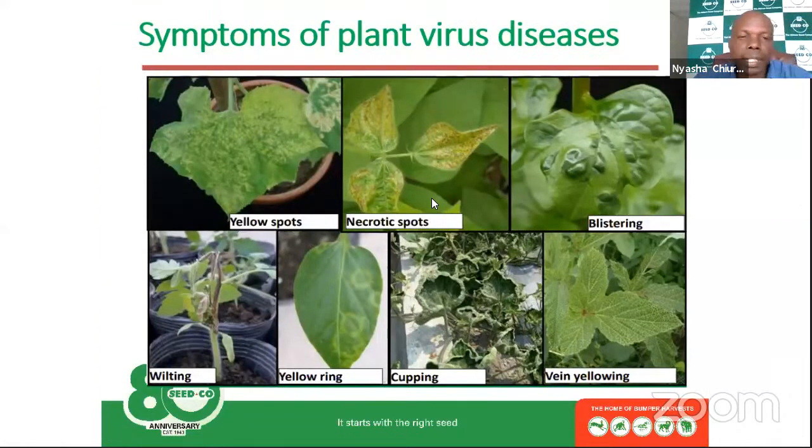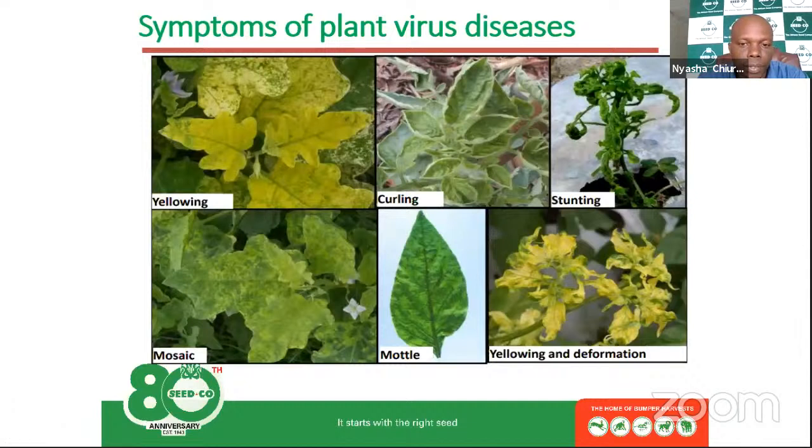to viruses. Viruses are just as problematic in plants as they are in animals. They are difficult to control. In this picture you find all the ranges of symptoms you can think of with viruses, from yellow spots and necrotic spots to blistering, and some symptoms that look like the crop has been damaged by a herbicide. So you might confuse it with herbicide damage when it is actually a virus. You can find wilting, vein yellowing, yellow rings. You can also find mottling, mosaic, and curling of the leaves.